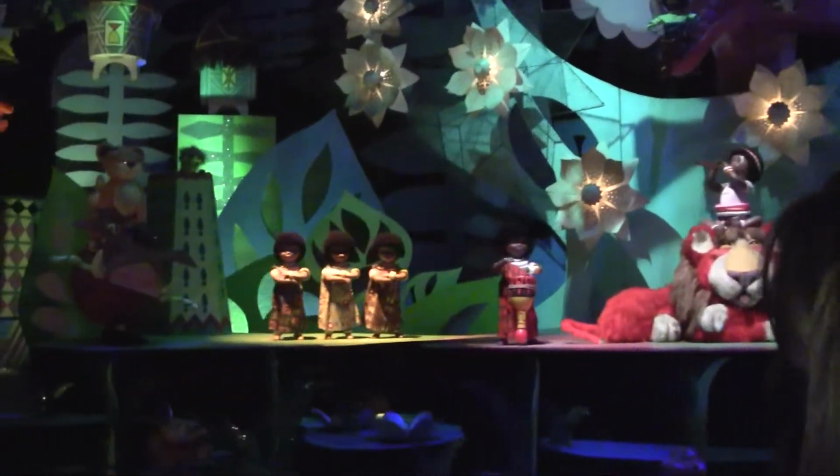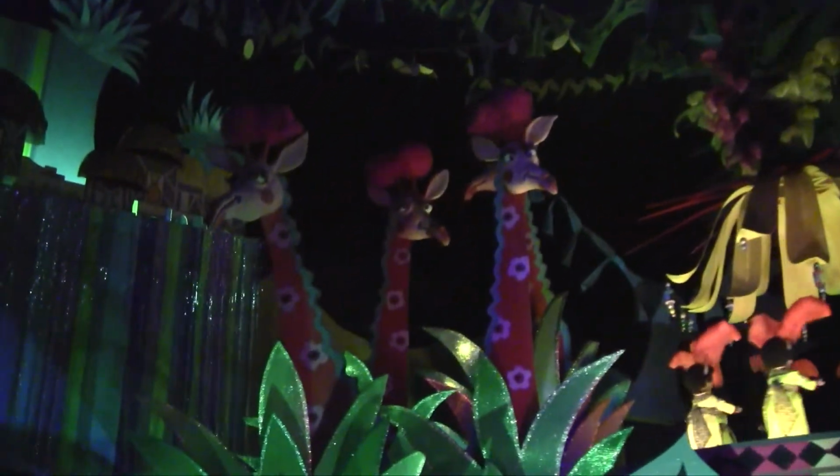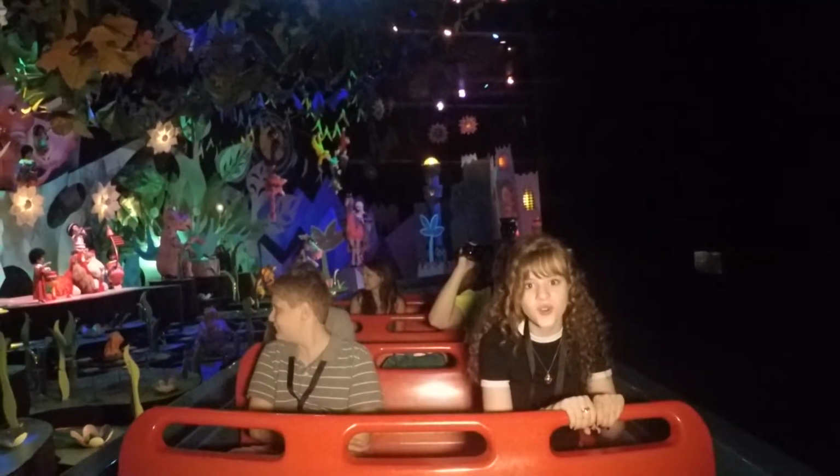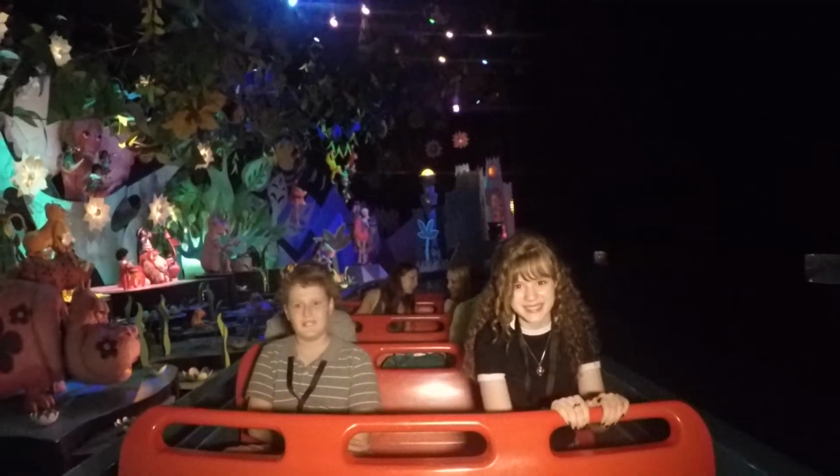It's really hard to do this voiceover and not just sing the song with the ride. I love the animals. I know a lot of the ride is about how the children's outfits are designed and stuff like that, but the animals are so cool too.